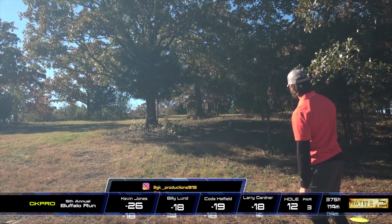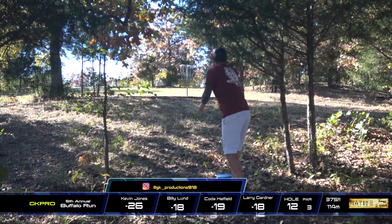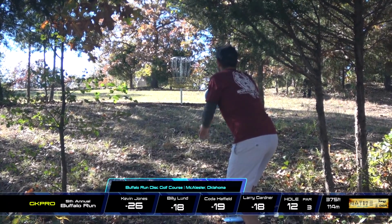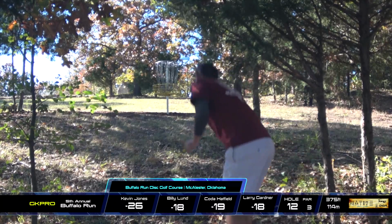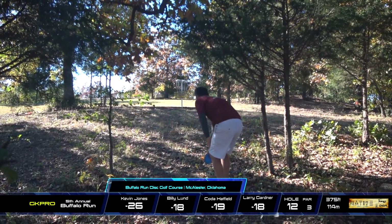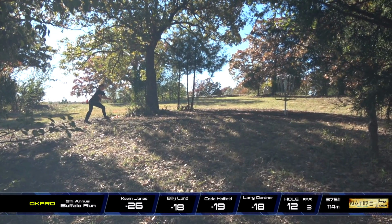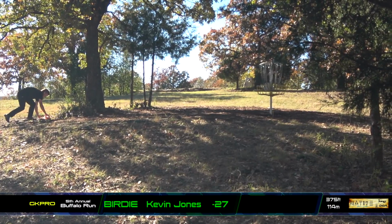Billy's going with a little... Hey, what was he looking at? I think he was just trying to throw a little Anheuser, but just threw it a little too high. Oh, and Coda's not happy about that one. No one's making a move on Kevin this hole, at least. Yeah. And Kevin. Yeah. Just got shocked.